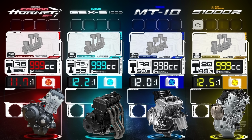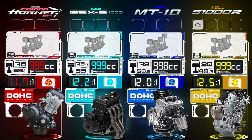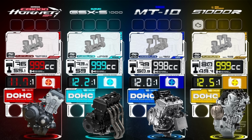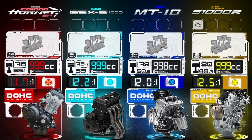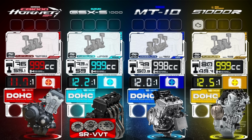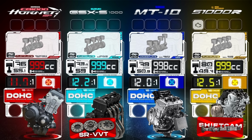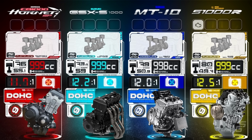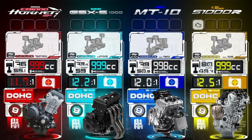As for the valve train, all four use a conventional double overhead cam setup with 4 valves per cylinder. Unlike their superbike counterparts, the Suzuki and the Beamer don't feature variable valve timing: no SRVVD for the GSX-S, and no shift cam for the S1000. For transmission, they all come with a 6-speed gearbox with a slip-and-assist clutch.